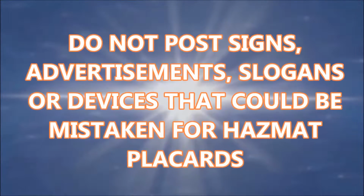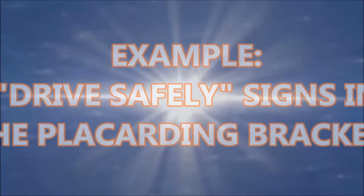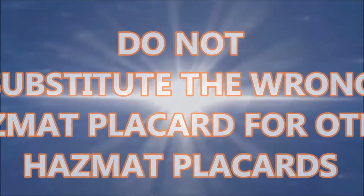Do not place signs or slogans or advertisements on the vehicle that could be mistaken for hazmat placards. An example would be a drive safely posting in the placarding brackets. Do not post hazmat placards on a vehicle that does not contain hazardous materials. And do not ever substitute the wrong hazmat placard for another hazmat placard.